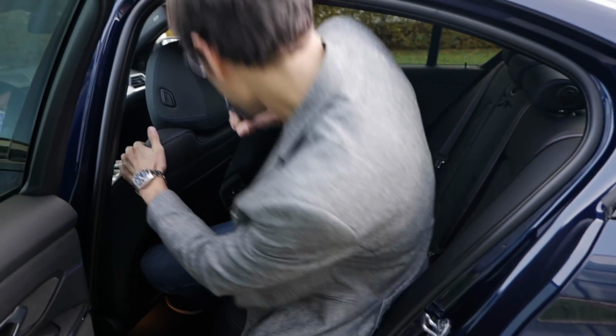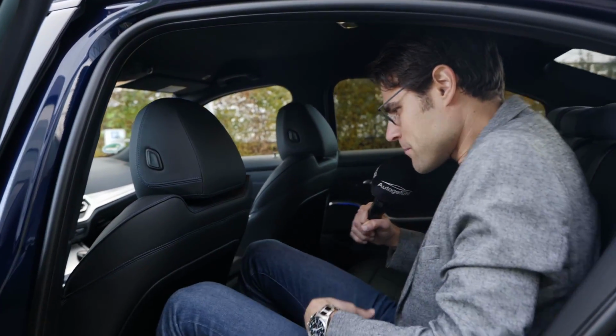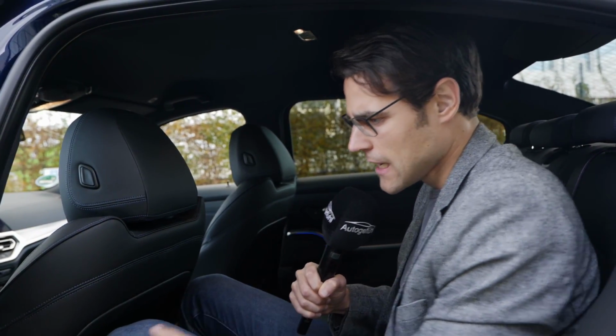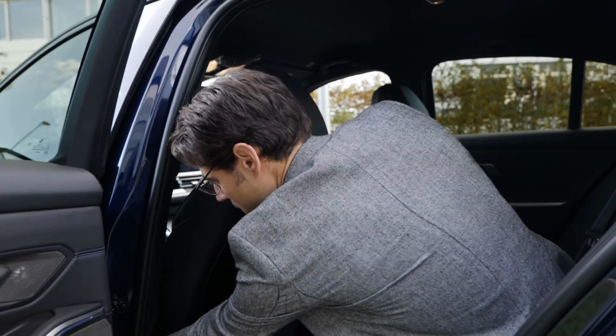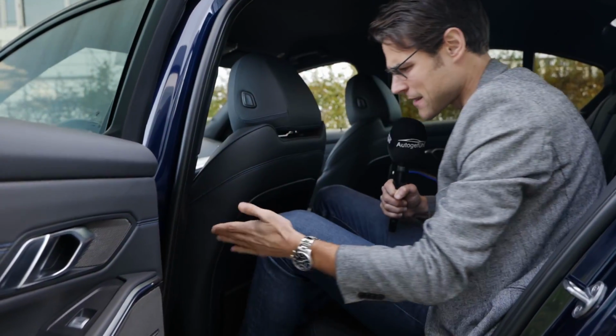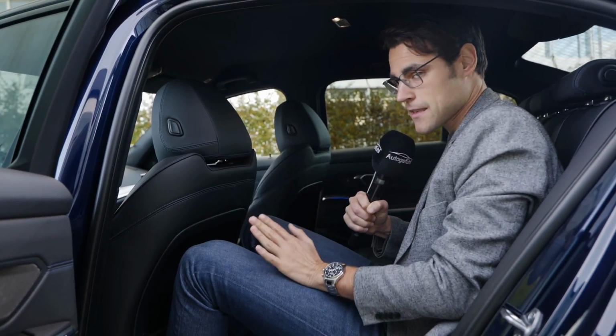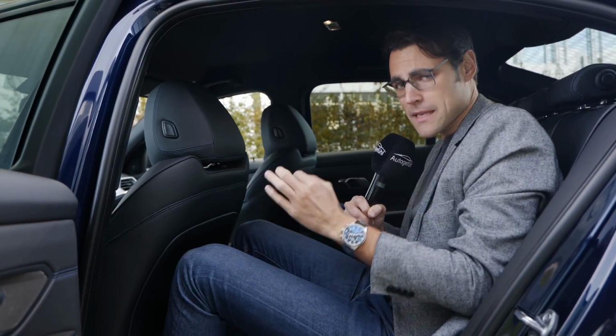And what about the space we have here? Well, in the predecessor 3 Series, I could hardly sit here. Now the car is a little bit longer, so I can sit here also as a tall adult. Yeah, maybe I could drive with the seat a little bit more upright like this, so that it would be a little bit more realistic. It fits, but we have to think about it's not the best package overall.